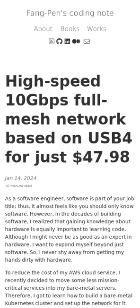Gaining knowledge about hardware is equally important to learning code. This post by a software engineer explains how they learned how to build a bare metal Kubernetes cluster and set up the network for it.